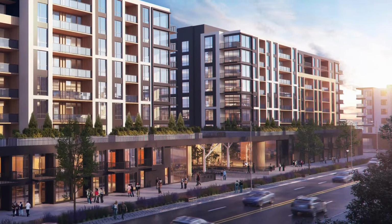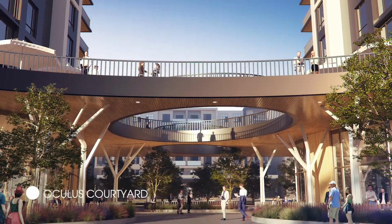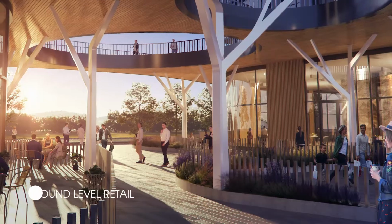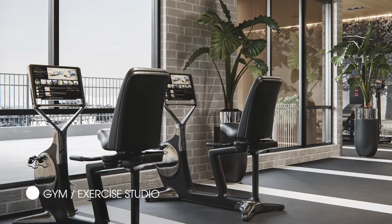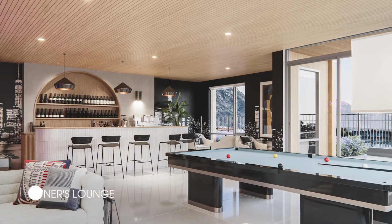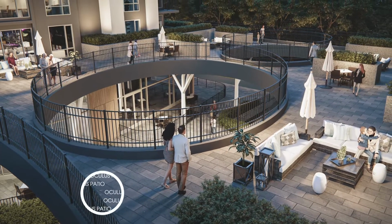Plaza will be home to 265 residences, over two 8-story concrete buildings, paired with stunning common gathering spaces, and set atop world-class retail shops on the ground floor. Live better with on-site amenities like the full gym, workshop, pet spa, and owner's lounge, including billiards, golf simulator, and outdoor seating areas.